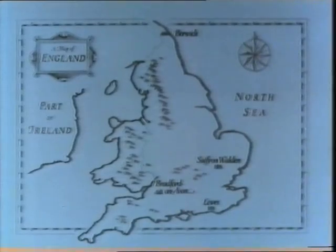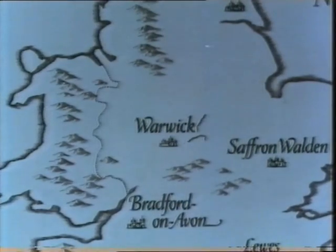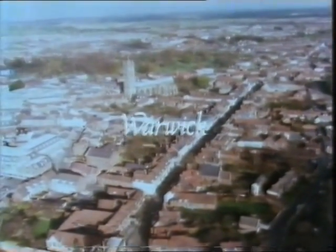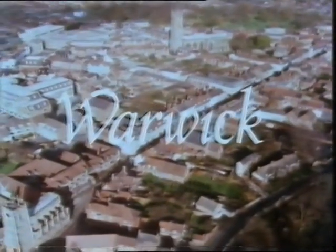And what better county to start in than Warwickshire, the hub of the English wheel, as it were, whose streams feed both the Bristol Channel and the Humber. So here we are in the ancient county town, Warwick.